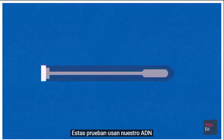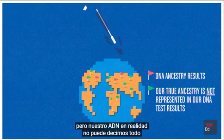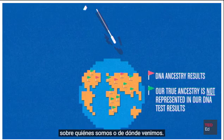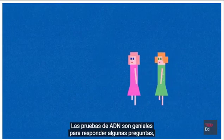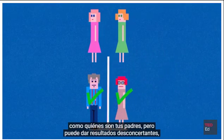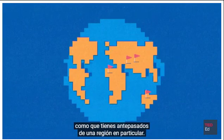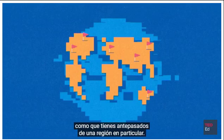Tests like these rely on our DNA to answer questions about our ancestry. But our DNA actually can't tell us everything about who we are or where we're from. DNA tests are great at answering some questions, like who your parents are, but can provide baffling results to others, like whether you have ancestors from a particular region.